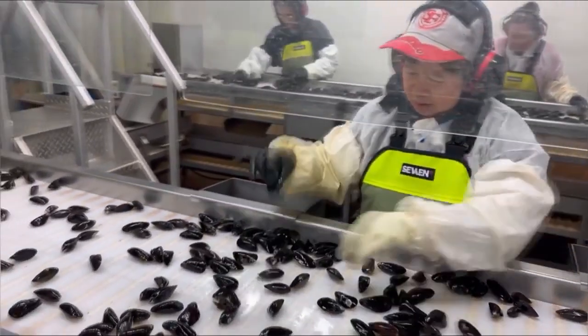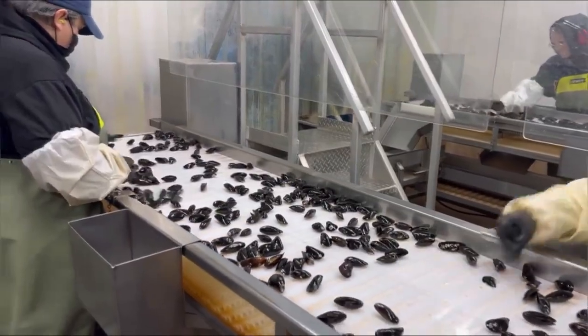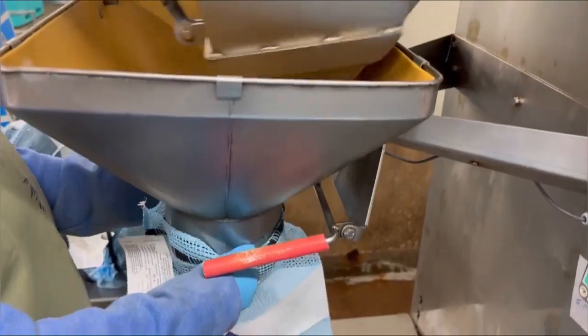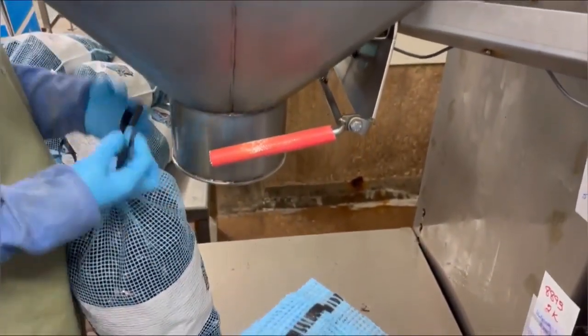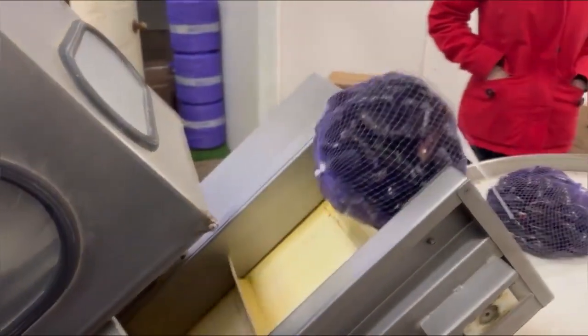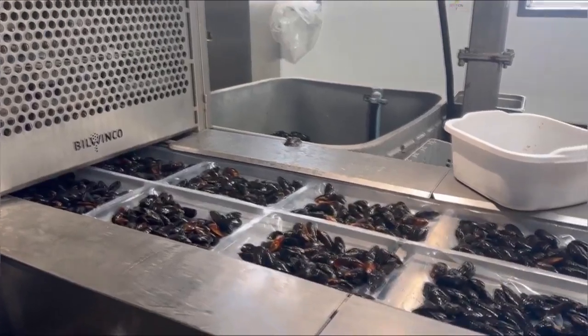This can be done by hand or by automated machine. Mussels are shipped both fresh and cooked and frozen, so anyone can enjoy delicious and sustainable PEI mussels regardless of season or geographical location. What a privilege to get to witness all the hard work these wonderful people put into supplying us with delicious Canadian mussels all year round.